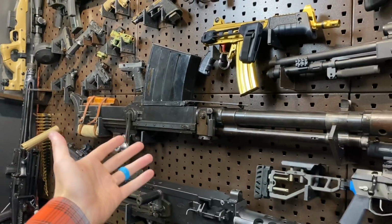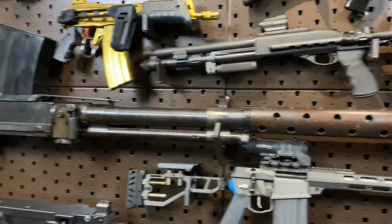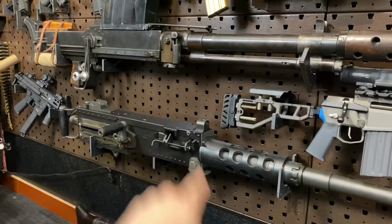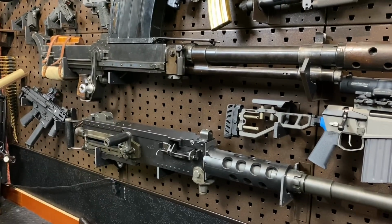And also very happy that this Galiltech wall is rocking it, holding up a ton of weight between the Lahti and the Ma Deuce beneath it. That one wall panel is holding like 200 pounds of guns. So kudos, Galiltech, you make a good system.